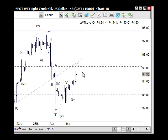Now that will become weak very shortly, as the S&P 500 and the Dow Jones have their corrections unfolding very shortly. All right, let's have a look at Forex, as the US dollar is the undercurrent driver of these commodities.